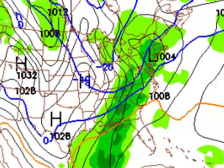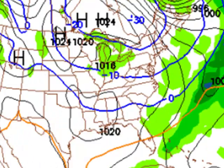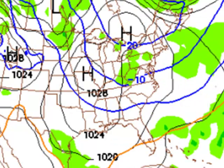And I'll show you what's going on in the upper levels here in just a second. Now, this is the 6Z GFS. Then we go out 24 hours later. That's Saturday. And there is Sunday. It'll be very cold around here this weekend.